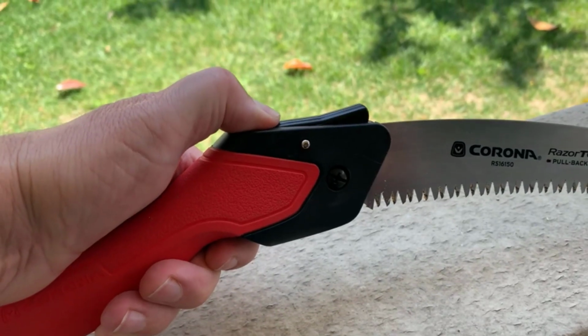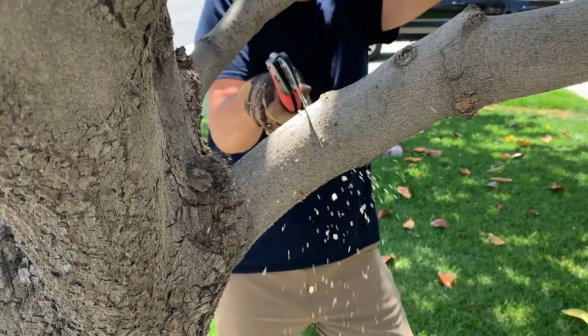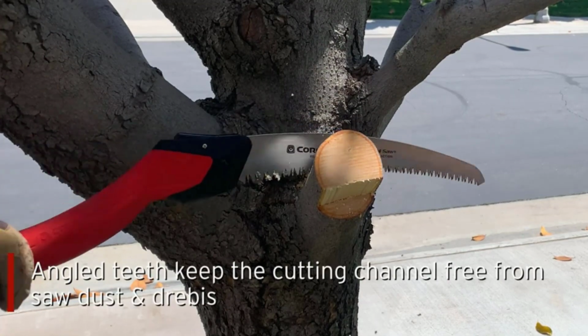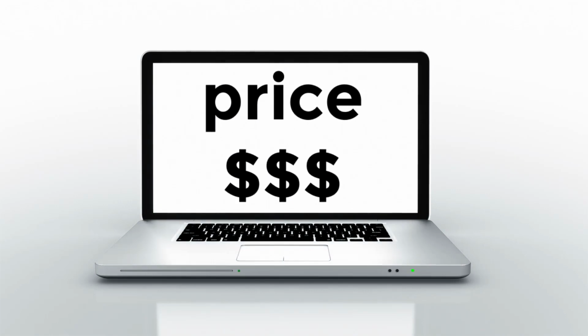There are many pruning saw products available to choose from, each with different features, benefits, and prices. I have done extensive research, read tons of reviews, and compiled a list of the best pruning saws from reputable brands to help you make an informed decision. After a lot of research, I found these products to be the best for you. If you want to know about the price and other information, please remember to check my description. So without further delay, let's jump into the video.